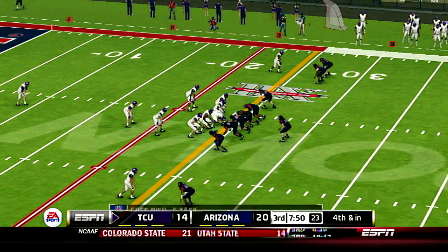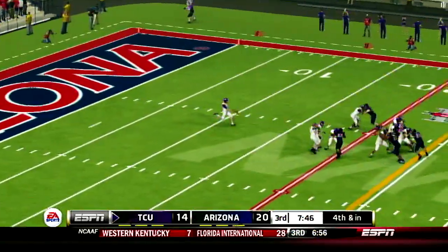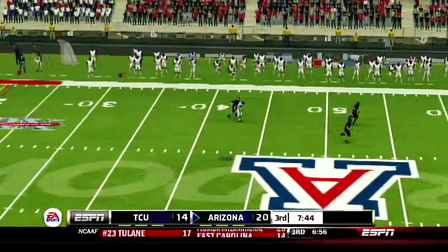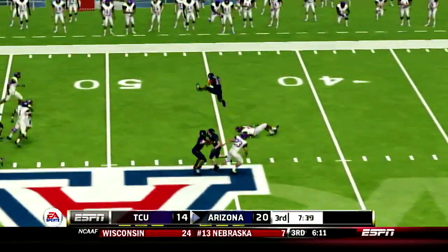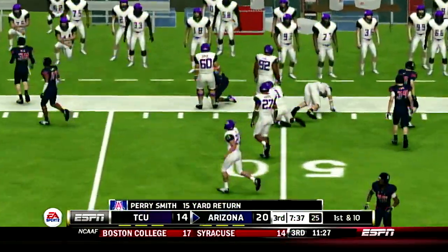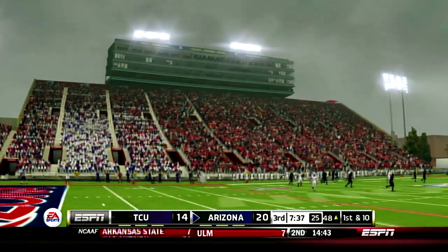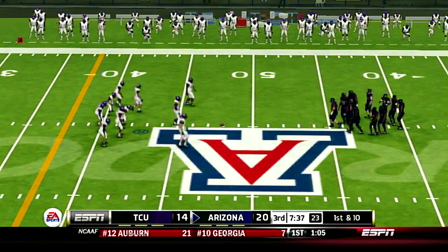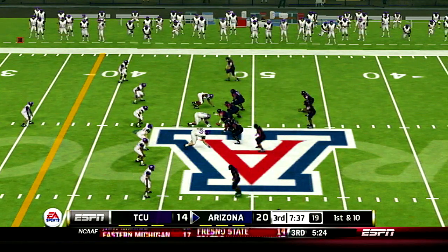Smith is back deep to return. He's at midfield. They'll bring him down at the 48-yard line. They're ready to begin another drive. Arizona with a 6-point lead.